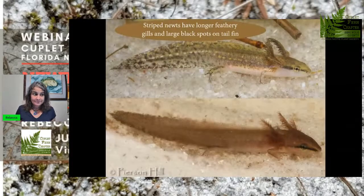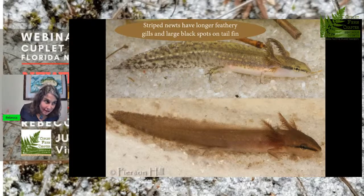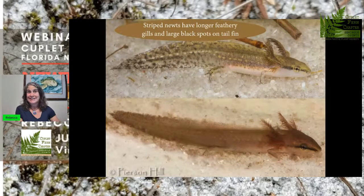And y'all down there, you are in the range of the striped newt. So it would be very interesting, and not to say that they're gonna be found in that wetland, but you never know until you sample, right? So this is just a picture, just in case y'all go before I give you a training. Keep your eye out if you see these newts.